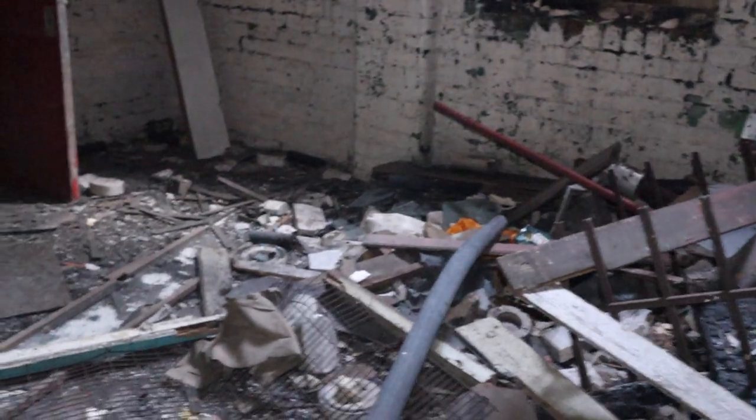I think I should be wearing a mask in here if I'm honest, because I was kind of saying that it's a good place for homeless people to live if they've got nowhere else to be, but to be honest, it's probably full of asbestos.